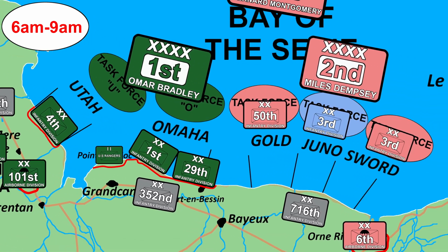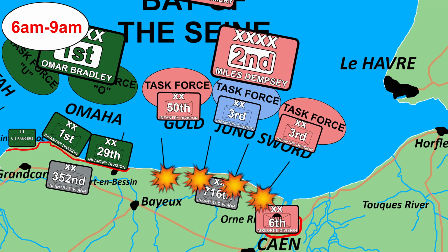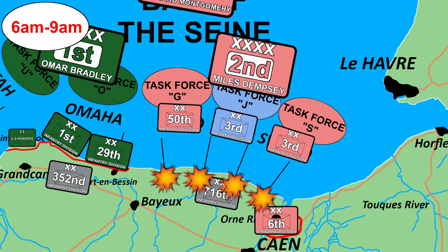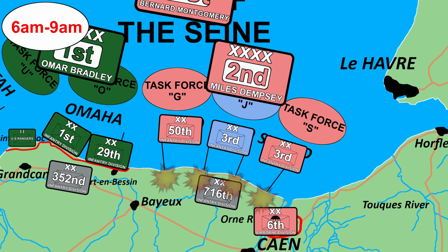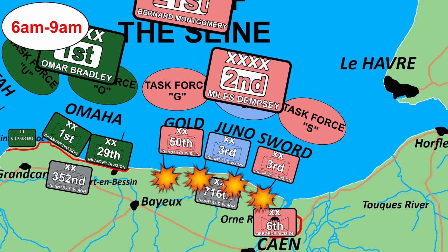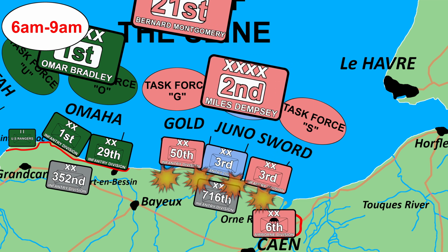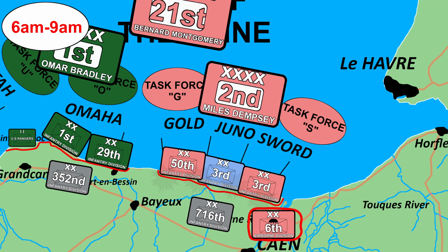Now transitioning to the British sector, the timetable for the landings in this sector is different than the American sector. The British and Canadian forces start landing between 7 and 7:30 a.m. British soldiers land at Sword and Gold Beaches with the 50th and 3rd British Infantry Divisions. They take light casualties and by 9 a.m. are moving inland from their respective beaches. At the same time, the Canadian 3rd Infantry Division lands at Juno Beach. The Canadians have a tougher time than the British and they take heavier casualties, but by 9 a.m. they have started to move inland from their beach as well.